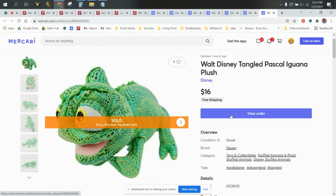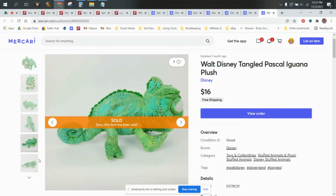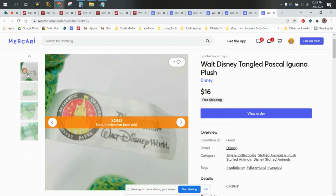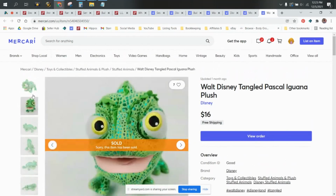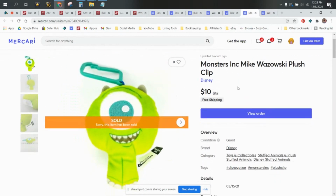This is a Walt Disney Tangled character. This is Pascal, the iguana. Super duper cute. He is a Disneyland official parks plush, which I tell you guys, the Disneyland, Walt Disney World, and Disney Store plushes are always going to be worth more money than your Hasbro, Mattel, and things like that. Pascal sold for $16, and he was a Goodwill find for 50 cents. So after shipping and fees, our profit on him was about $10, give or take a few cents.